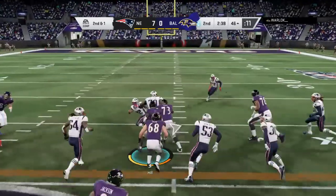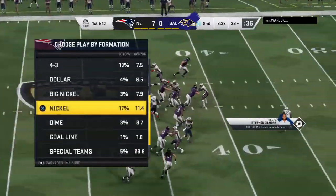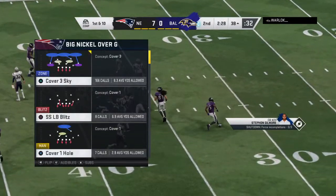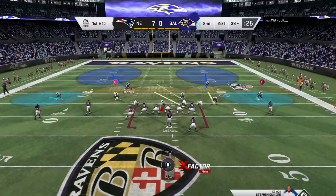Now a shotgun handoff to Hill. And the stop here will come at the 38-yard line. That one, a first down pickup of 8. They're making it look easy out there. Another first down. So far on this drive, let me do this little bit of math here. 4 plays, 3 first downs. That's a pretty good recipe for success.